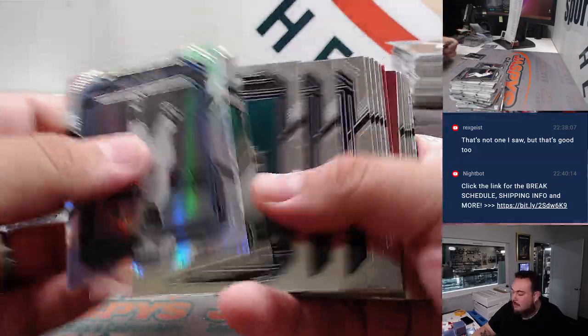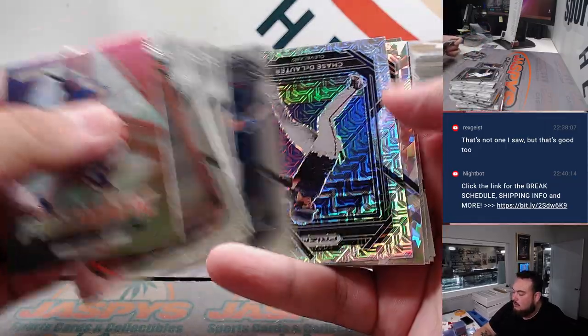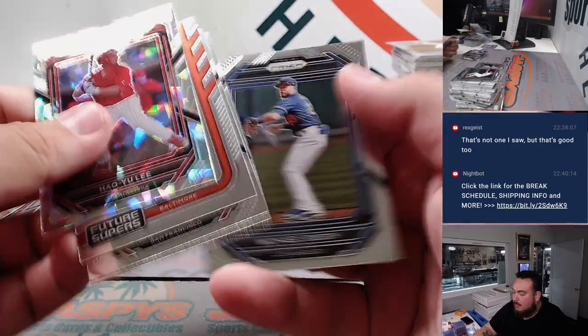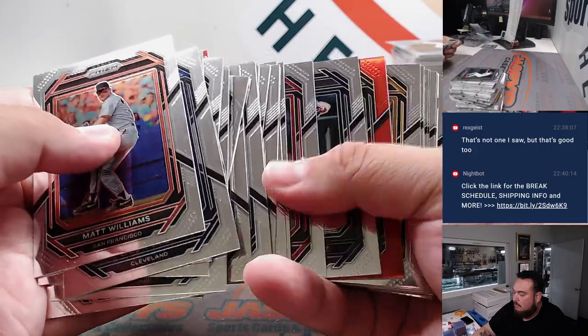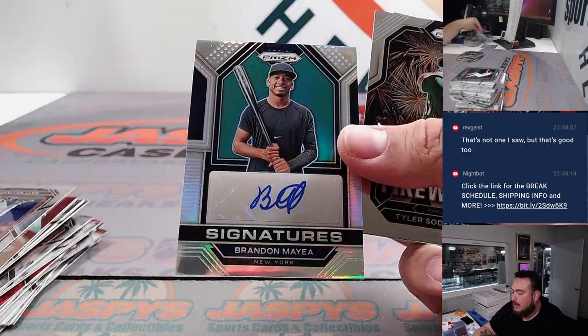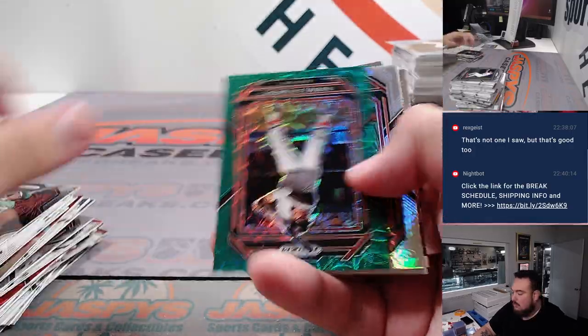All right, Butler for Oakland. Out of 25. Prismatic, Buster Posey. And a Mojo, Chase DeLauder, to 25. Butler there, red. Brandon Mayer, or Maya, for the Yankees. Rafael Palmeiro, out of 75.